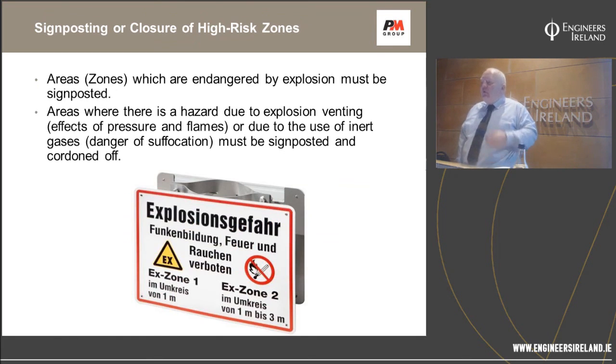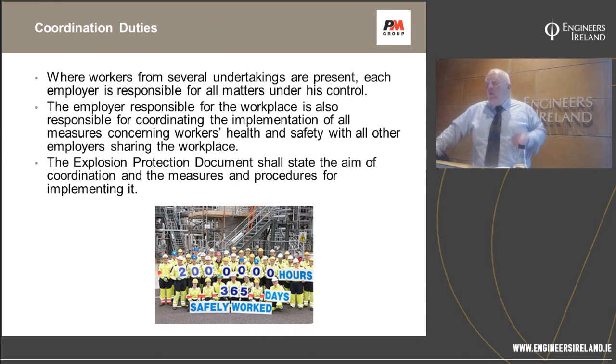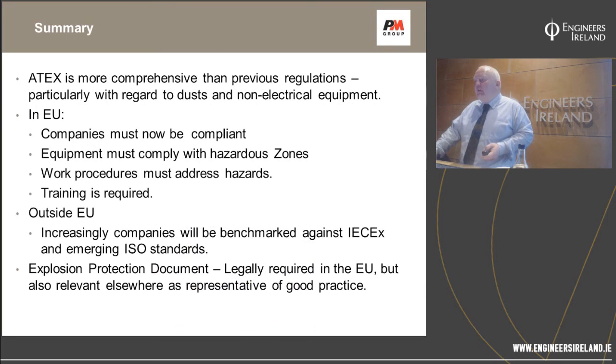Zones have to be clearly marked. And if you have an area where there's explosion venting, make sure you don't have people walking around there on a regular basis. Under maintenance it might happen, but you have to be careful not to have regular traffic going through areas where there are explosion vents. Coordination duties: the explosion protection document has to be coordinated with your contractors who come on site. This is standard stuff again with general health and safety.